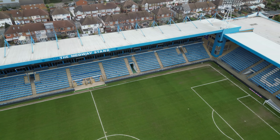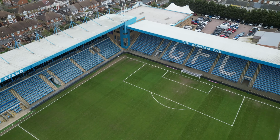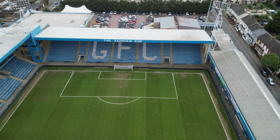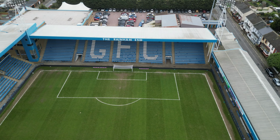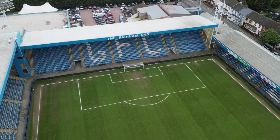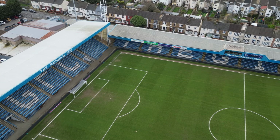Moving round to this right hand side, what was the famous Rainham end, yet again used to be all terracing, had a rusty old leaking roof when I used to stand on there. Eventually though, because of the Hillsborough report inquiry, stadiums had to become all seater. I don't know how much it affected the atmosphere. I never have been here to a match since that was built.